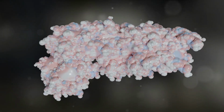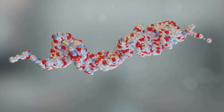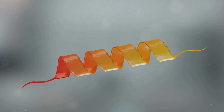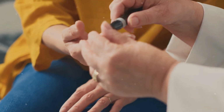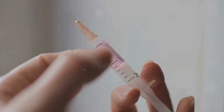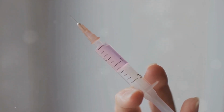It belongs to a class of drugs known as GLP-1 receptor agonists, which work by mimicking the effects of a hormone in your body called glucagon-like peptide 1. This hormone is naturally released after you eat, signaling your pancreas to produce insulin and your liver to stop making glucose. Ozempic amplifies this process, helping decrease your blood sugar levels. It is administered once a week via injection, and it's typically used in conjunction with a healthy diet and regular exercise to effectively control blood sugar levels.